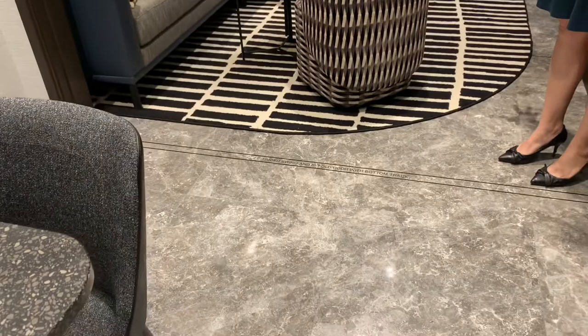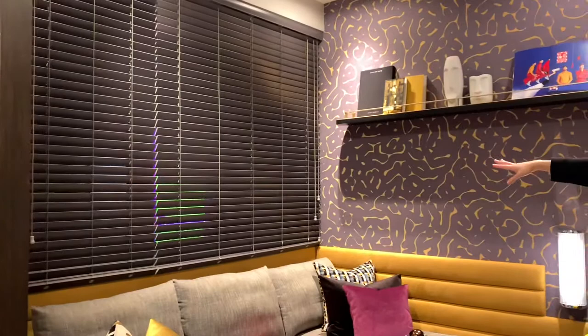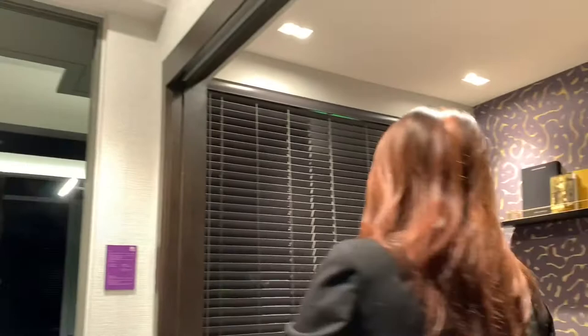Okay, and then because of the original setup, there is a window here. Therefore, your living room is actually very naturally lit, with the windows behind. All this provided stuff is what we call the design furnished home.